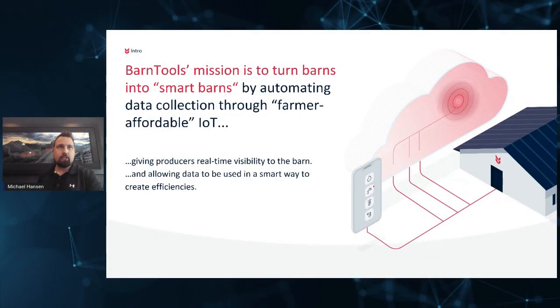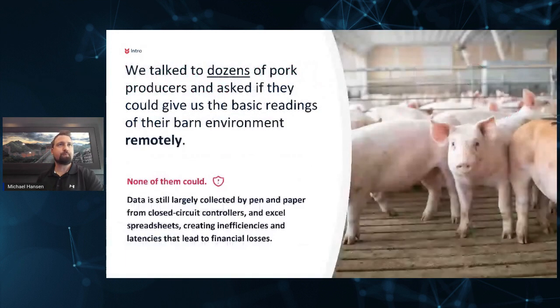And it's our mission statement because if we forget that we need to be practical, affordable, scalable, and usable, then it's not worth our time. It's not worth the producer's time.